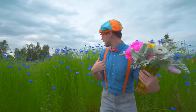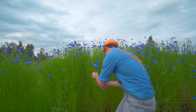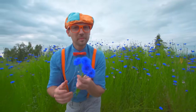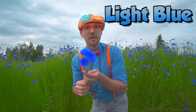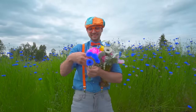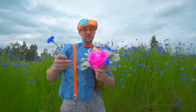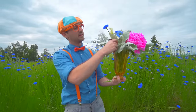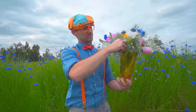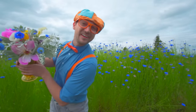Oh, look! More blue flowers. All right. Let me snip some of these. Huh. These are the color blue as well. But remember the last flowers? They were light blue. But these flowers are dark blue. Let's put them in the bouquet. Great. Here we go. About one right there. About one over here. About one. Let's see. Right. There looks beautiful. And one. Right there. Woohoo! What a beautiful bouquet! Let's go get some more flowers.